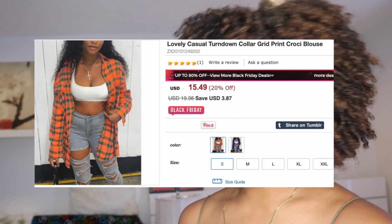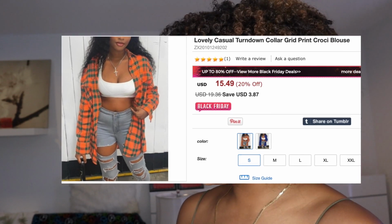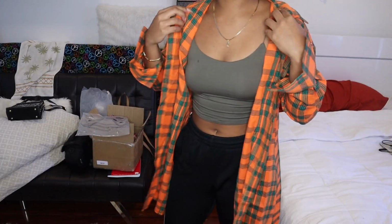Next item, it looks like we have a flannel. It's like an orange and green flannel. It's low-key flannel season. Okay, and it's long. It's longer than I expected. The quality's nice. It's like a thick flannel material. I don't know the material exactly, but let's go ahead and try it on. This is what it looks like.